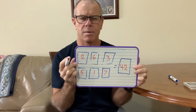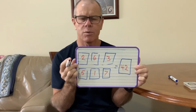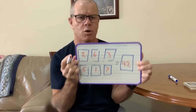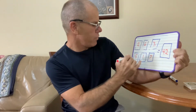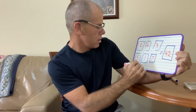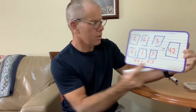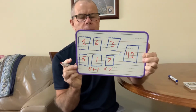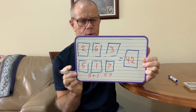So straight away, my partner would be thinking, just by adding, you wouldn't get an answer like that, so there must be some multiplication. And once again, I'll just give it away. Hope I remember what I did. I said 5 plus 1 makes 6. 6 times 7 equals 42. So if my partner can get that in a minute or less, they get a point. If not, I get a point.